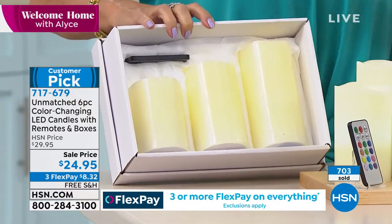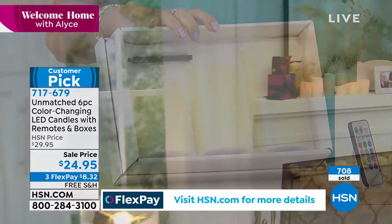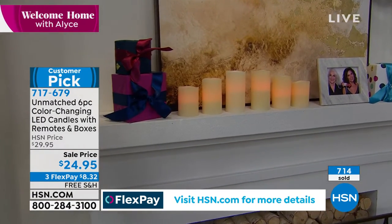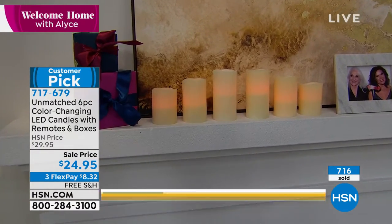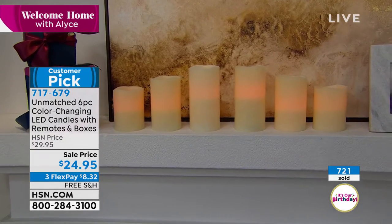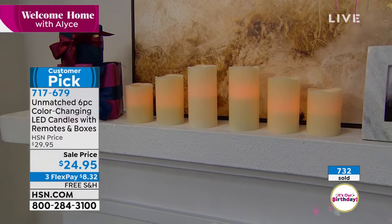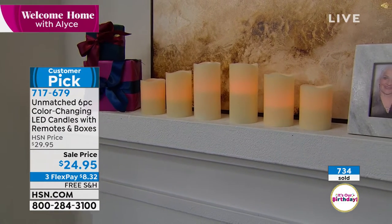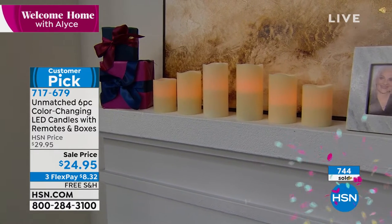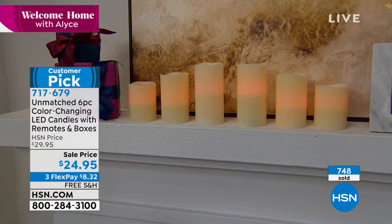So this times two. So a total of 6 candles, a total of 2 remotes, and then 2 of your boxes. And really, truly, I think it's the quality of the candles and the effects that you get that is going to be so impressive when you get this home. To get 6 candles with the remote, with the boxes, I mean, what is that? Not even $4 each.